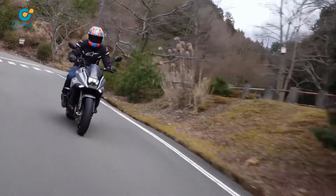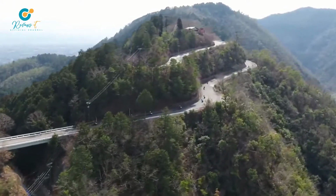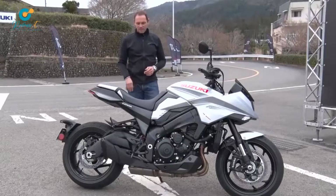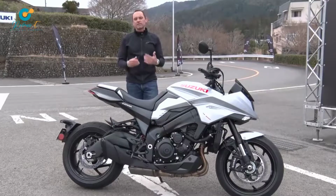And before I go on, I'll just tell you that we're in Japan at the moment, up in the mountains in Kyoto, and they've actually closed the roads down for us. So we've got about 10 kilometres of Gran Turismo roads to play on, and I've literally just come off this bike, not literally, and my hands are shaking with excitement. So I've had a really good time on it. But let me get down to the nuts and bolts of the bike.